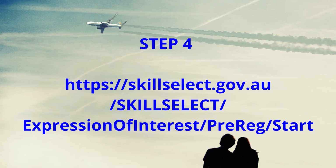Step 4. After you get an invitation to apply, you can apply for the visa online through this website within 90 days of invitation. The processing time for this visa is 18 to 27 months and cost starts from 4,000 Australian dollars and will add up if you have dependents on your application, as of 2021.